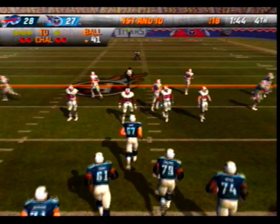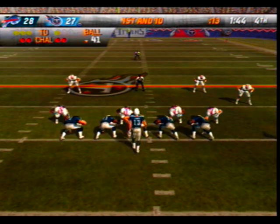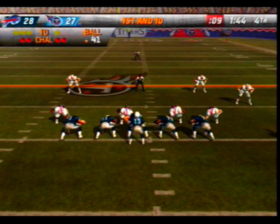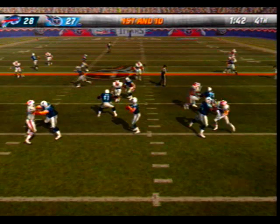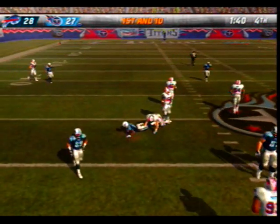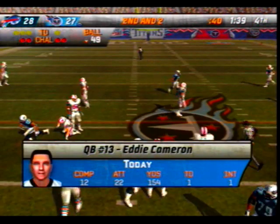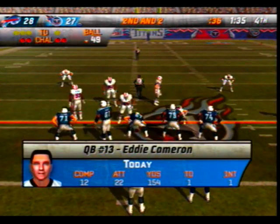After the missed field goal, they're set to go on offense at the 41-yard line. The Titans line up in a five-receiver set this time. Going to the air on first down. Pressure gets rid of it. He hits his receiver. Simon is there for the tackle at the 49. He's calling everyone up to the line of scrimmage.